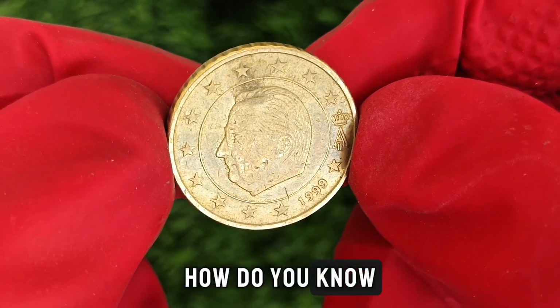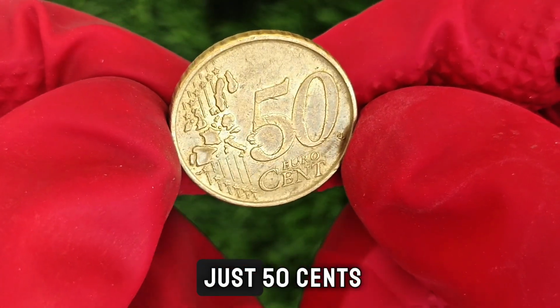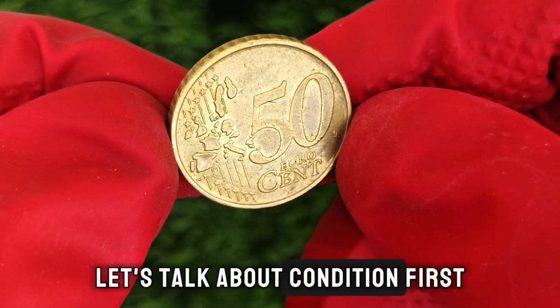Let's start off with something a lot of people are curious about. How do you know if your 1999 Belgian 50-cent coin is worth more than just 50 cents? It all comes down to condition, rarity, errors, and demand. Let's talk about condition first.